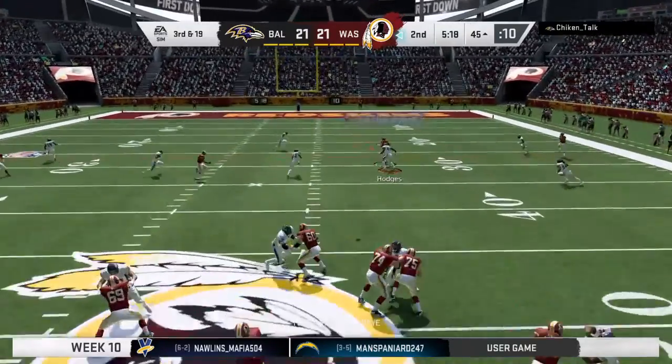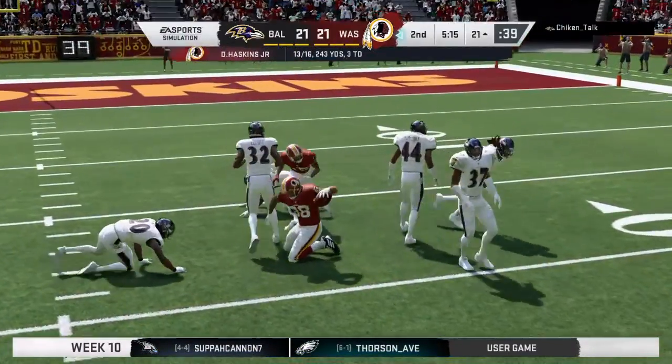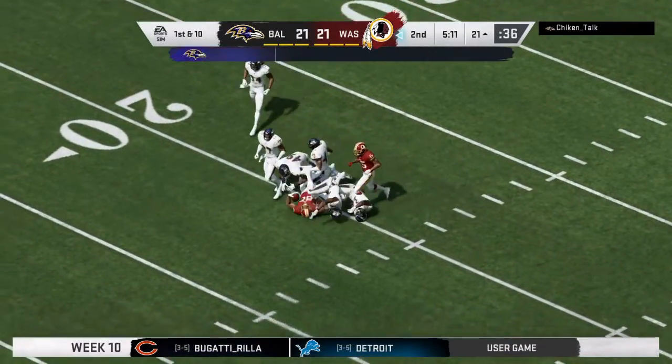Now Haskins, 3rd and long. And this is going to be caught. He won the fight for the football. And he's going to be taken down with the first down at the Ravens 21.